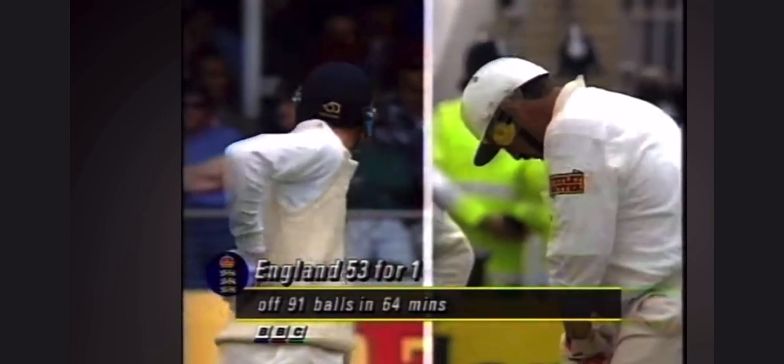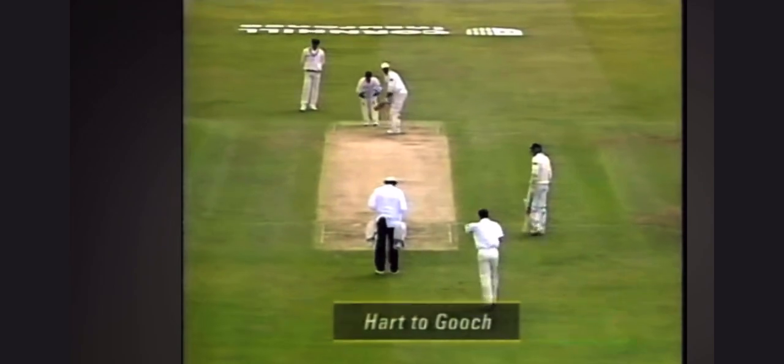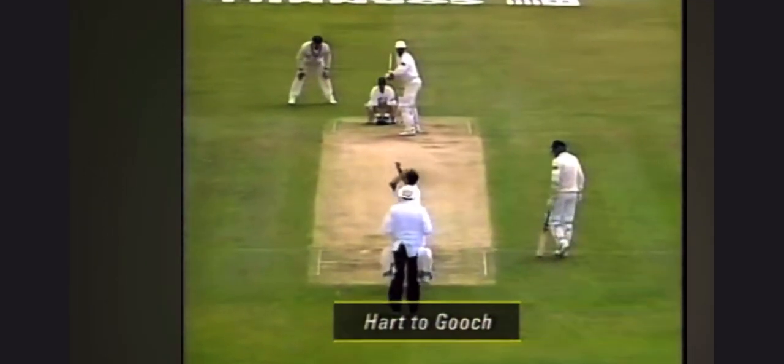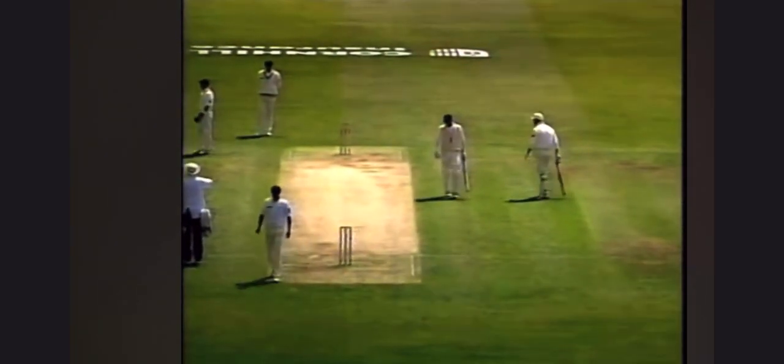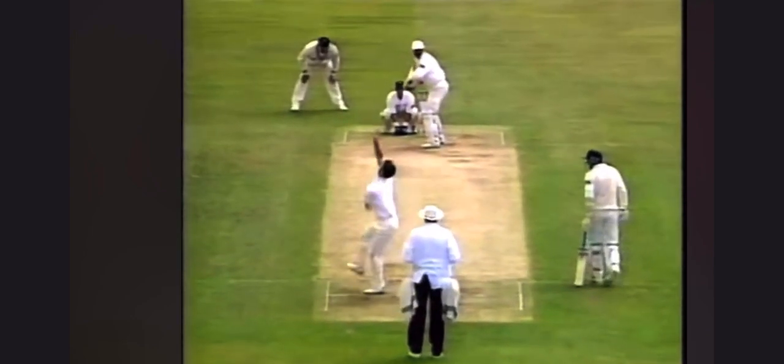Graham Gooch with those 2 boundaries has taken himself ahead of Tom Graveney in terms of individual runs scored at Trent Bridge. The placement that's so good. A lot of players would just give themselves a little bit of room there and crash it away. There are 2 men not far away from one another at square point.